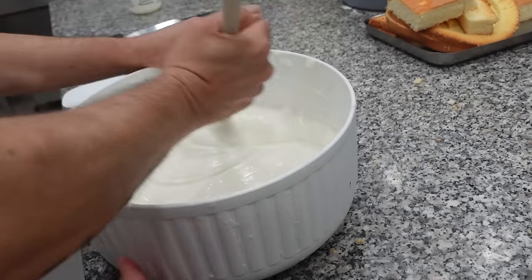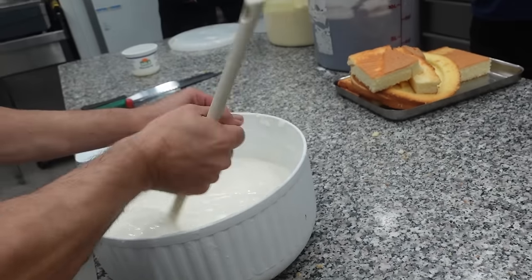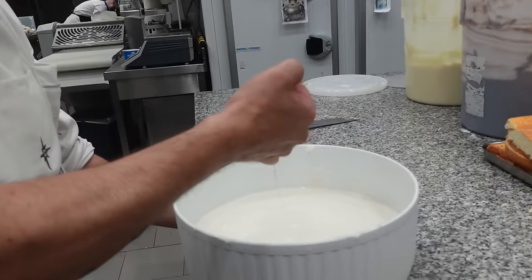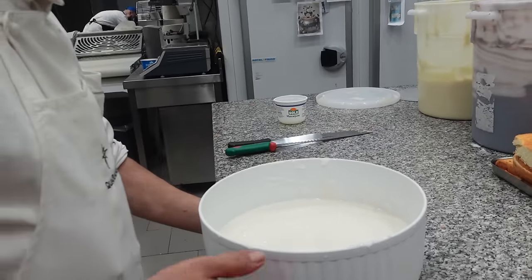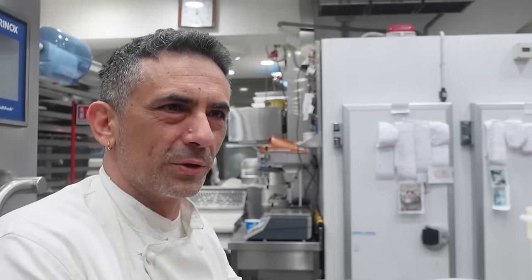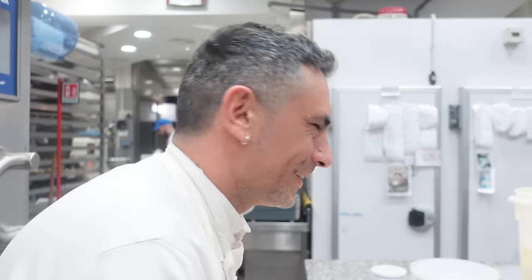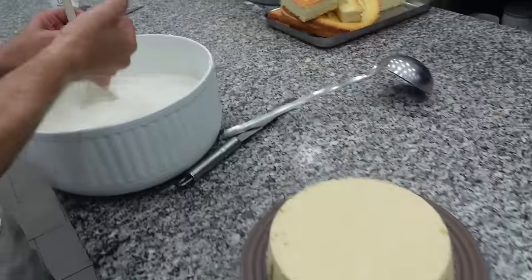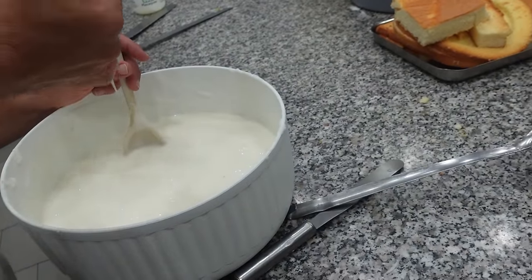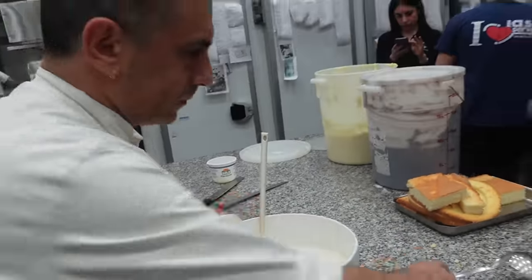Let me see. Yep, it's not hot, hot, hot, but this is how he tests it. I have to melt a bit more. It's still cold. Okay, otherwise you put the thermometer in. How do you say thermometer? Thermometer. Ah, thermometer. So wait, it's going to test again. One. And he gave it the okay.